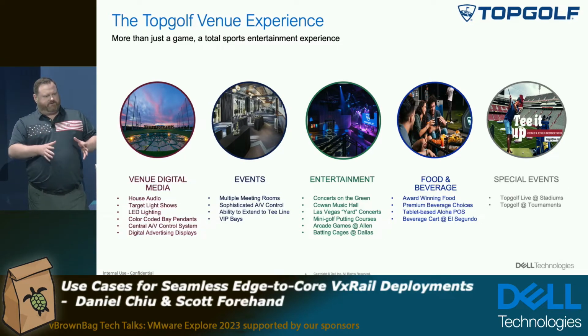It's not just a Topgolf venue when you think about the Topgolf brand. We do events, we do entertainment, we have award-winning food and beverage. It's a whole smattering of things rolled into one nice entertainment package, because all we're looking to do is give people a good time and make sure that our players have a good experience when they come to Topgolf.